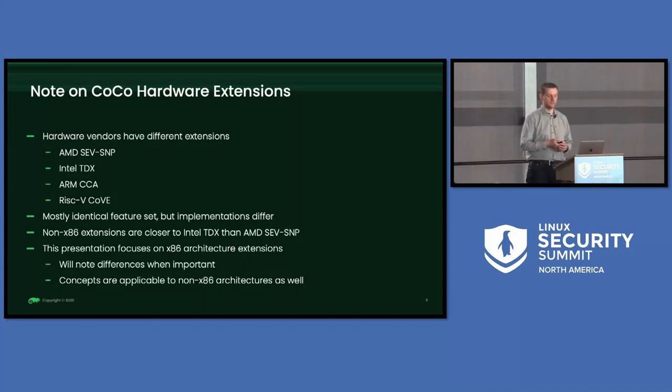These extensions have a mostly identical feature set. Feature-wise, they are not very different. The implementations actually differ. And one important thing to notice here is that the non-x86 extensions are closer to Intel TDX than AMD SEV-SNP in the overall architecture and in how they have to be used from the hypervisor. So in my presentation, I will focus mostly on the x86 architecture extensions. I will note differences between AMD and Intel when it is important. But all concepts I'm talking about here are also applicable to non-x86 architectures.